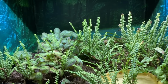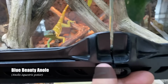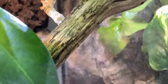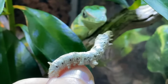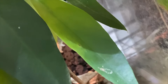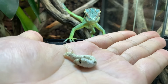Okay, white-eyed crocodile skinks. Okay, I can already see my females getting excited because she absolutely loves silkworms. These are my Anolis equestris potior, Blue Beauty Anoles. Ooh. There we go. Girl. She's going nuts in the back there. Whoa, whoa, tiki mode activated. Don't worry, we're gonna feed my male too. Hey bud, how you doing? There it is.